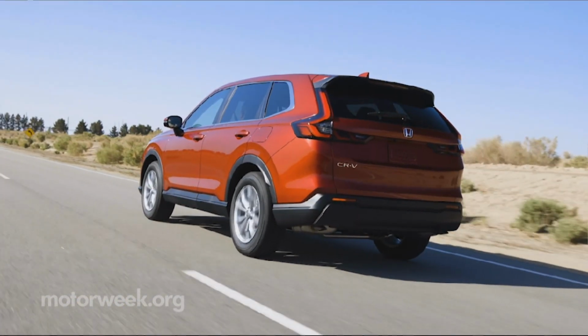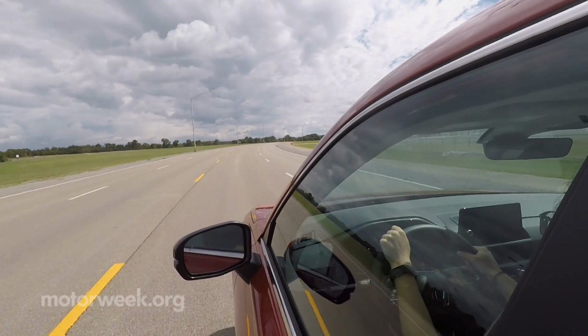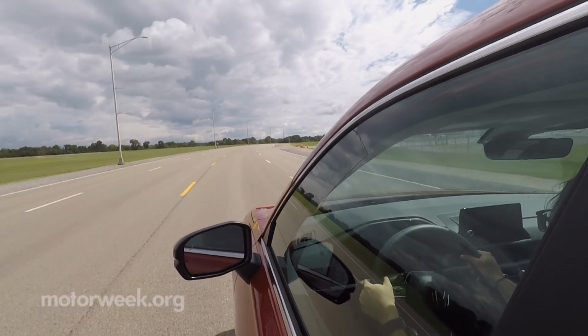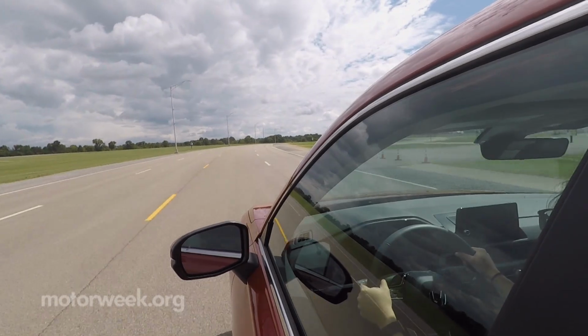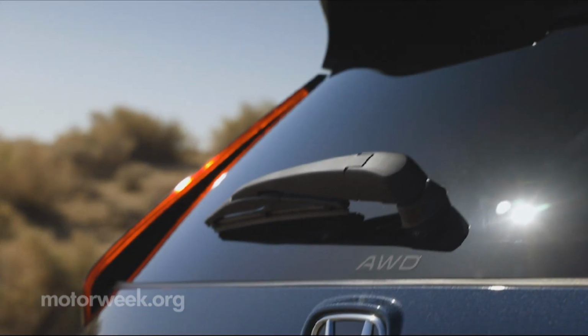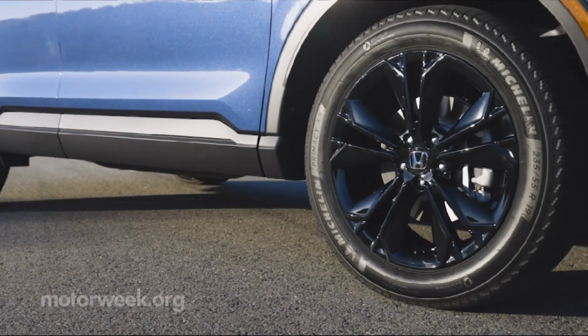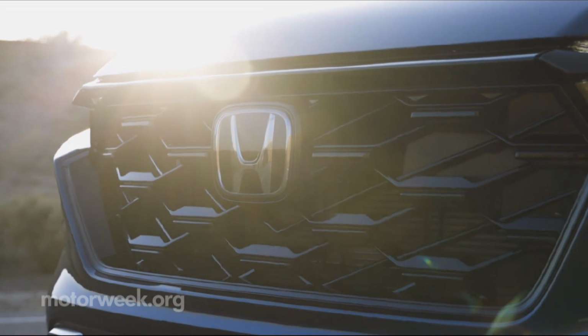The EX and EXL are internal combustion only. The Civic's 1.5-liter turbocharged inline-4, but rated at 190 horsepower and 179 pound-feet of torque. All-wheel drive is standard on the Sport Touring and available on every other grade, which comes standard with front-wheel drive.